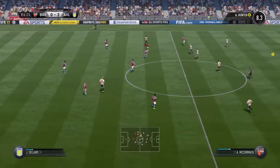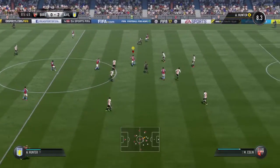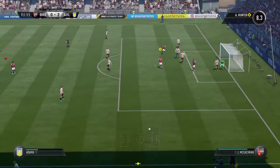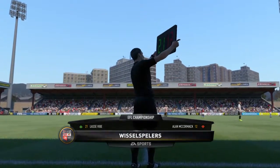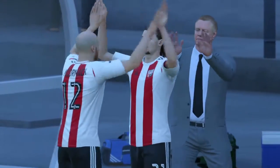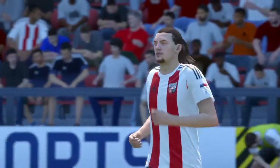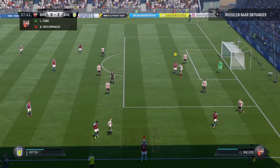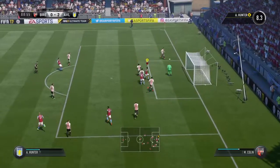Under challenge, that's good control. Westwood. Williams. This might be it. He's kept it out. That's gone out for a throw-in. The manager's going to bring on a fresh player now. And this is Hutton really on the attack now. And it'll go into the middle now. Hunter! Terrific stop.